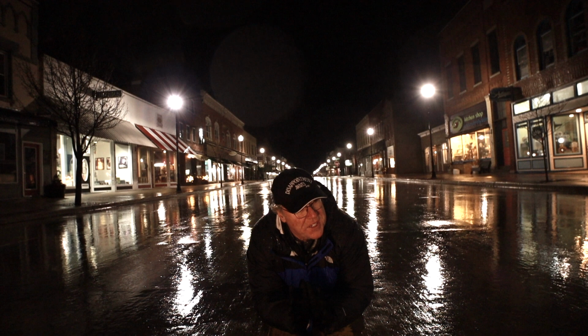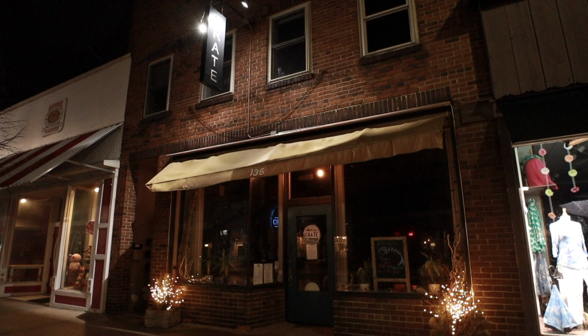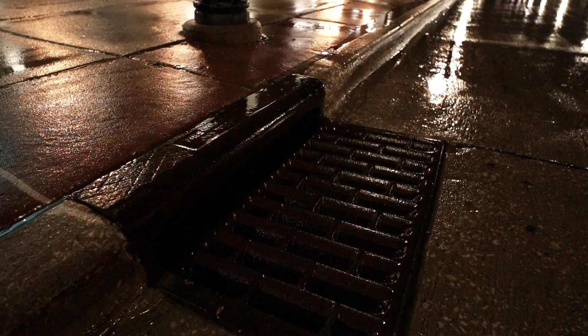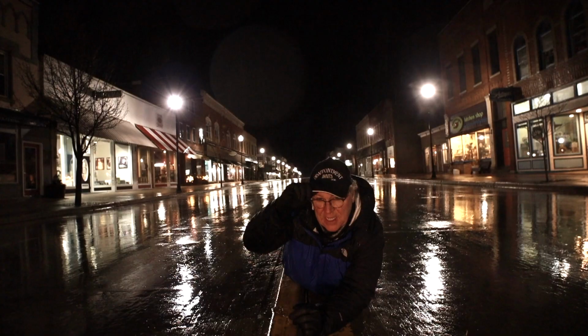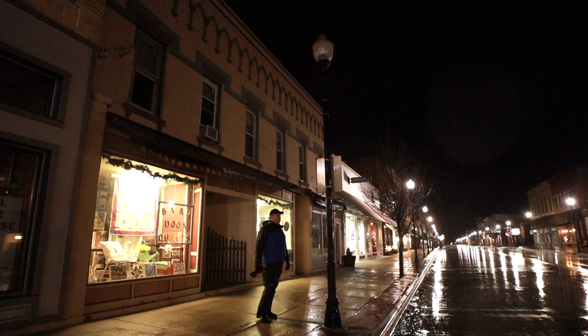The weather's nasty. It's about 40 degrees. There's a 40 mile an hour northeast wind. And it's raining. But these are the exact conditions I wanted to get this shot. So it's been almost impossible to get out and photograph. So I'm laying in the middle of the street because I can. I don't know that I'll ever have this opportunity to do this again.